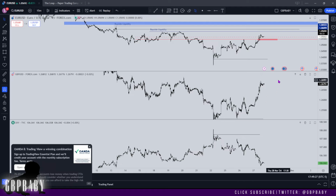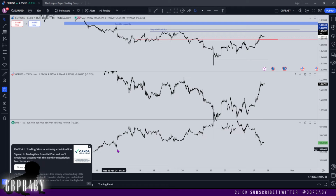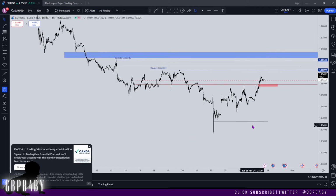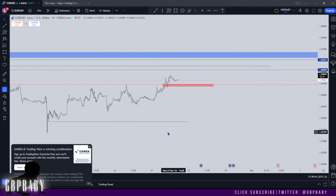I'm just expecting price to continue rallying. There's no reason to expect it to stop, especially when you've got relative equal highs like this residing up here, and then on dollar we have these lows below here. So I'm happy to see price keep rallying. And then obviously once we get to non-farm payroll next week, we'll have to take another fresh look.